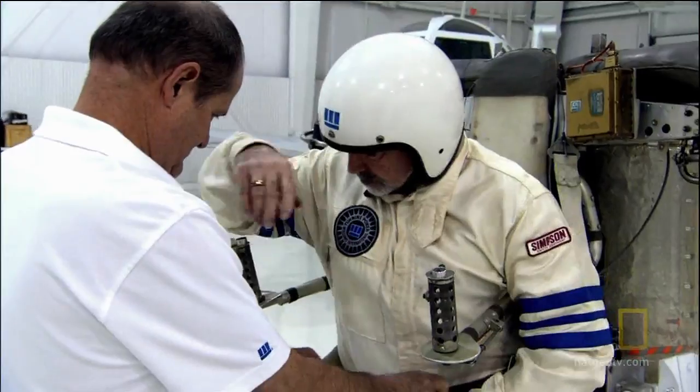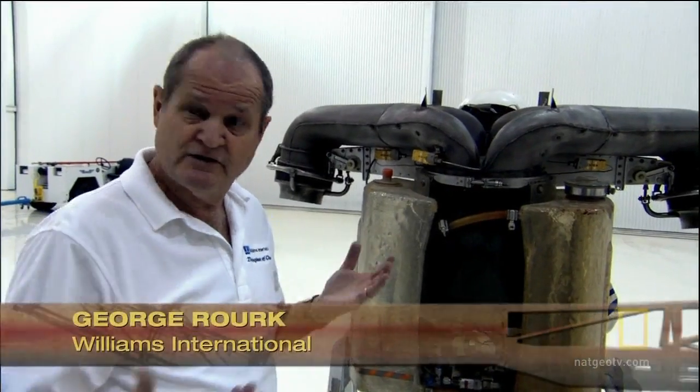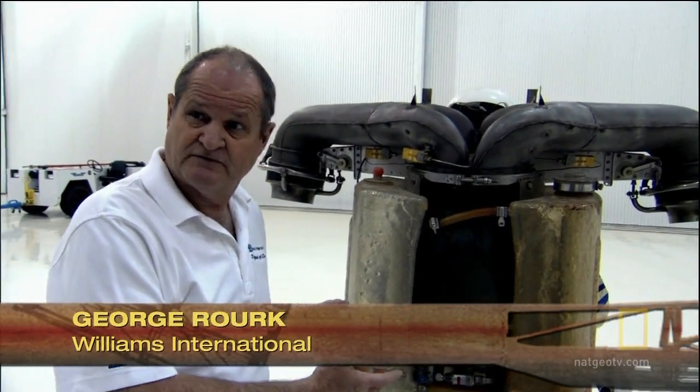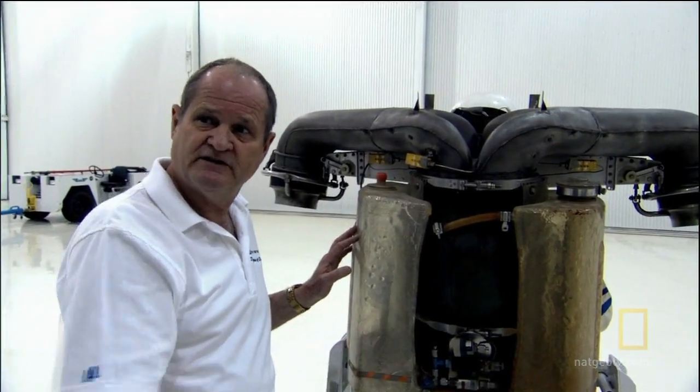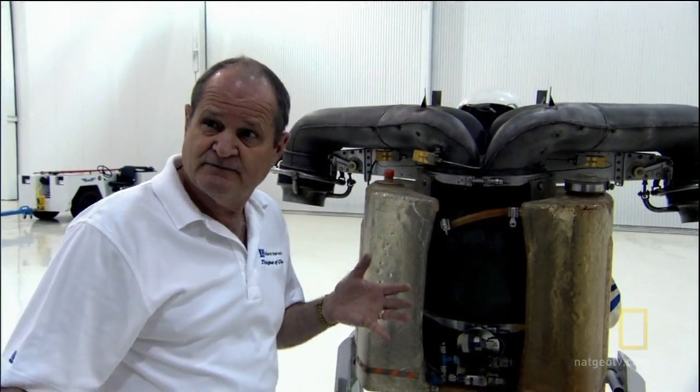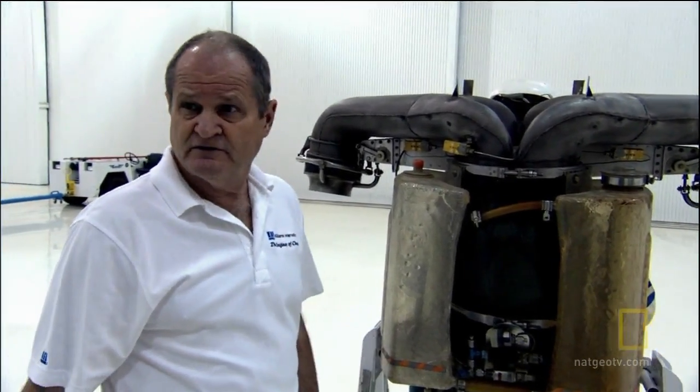Of course, the concept started with a rocket belt, but you only had about 20 seconds of life. So then the thought was, get an air-breathing engine, which will take less fuel, so that with a given amount of weight, you could get much more flight time. But there was a real question about whether you could design an engine this small. It was thought probably you couldn't.